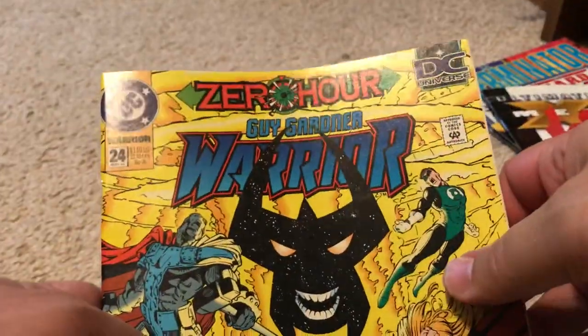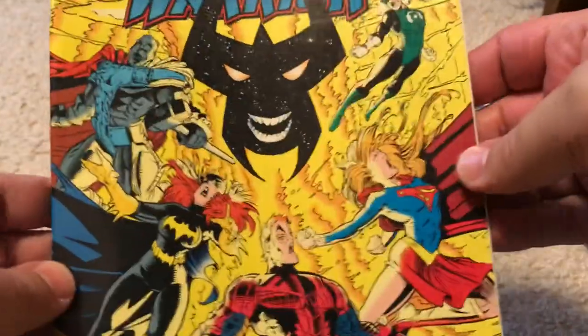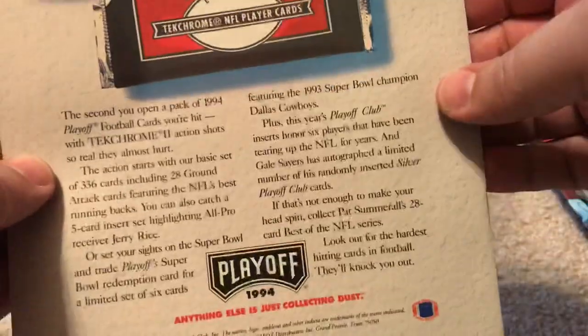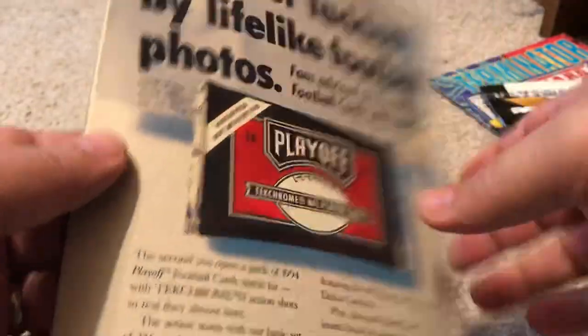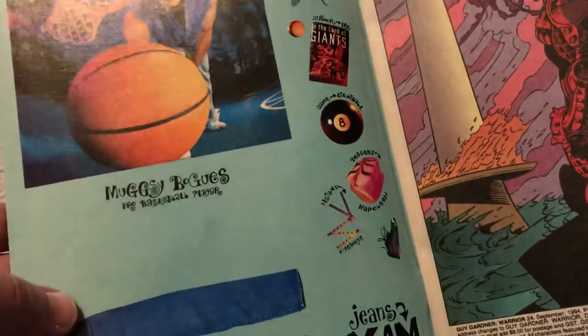What's our next comic? This is Guy Gardner Warrior Zero Hour by DC. This one looks like another oldie. Playoff. Anything else? Just collecting. That's the collector card. This is from 1994, so on the old newsprint. Got an ad for jeans. Target.